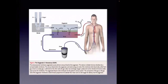While the blood is being pumped out of the body and pushed back, it goes through a membrane oxygenator, which is connected to a blender supplying air and oxygen. With the help of this oxygenator, the blood is oxygenated, as well as the carbon dioxide from the blood is removed. This is the basic principle on which a veno-venous ECMO works.